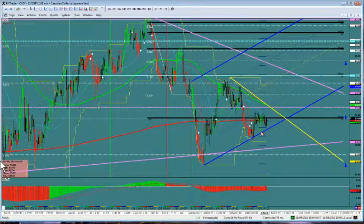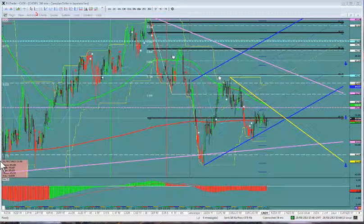I'm looking more for the buy than I am the sell. Notice I don't care what everybody says. Oh, yeah, but the Euro CAD is doing this and the yen is doing this, man.